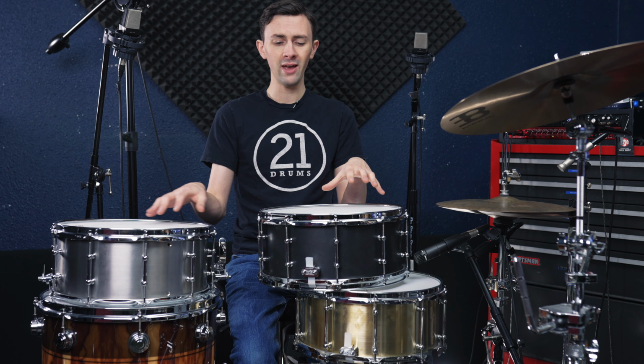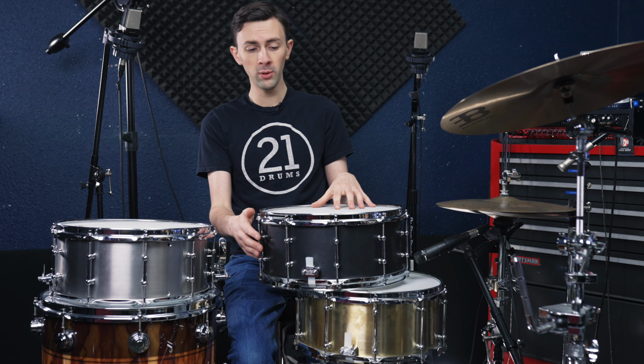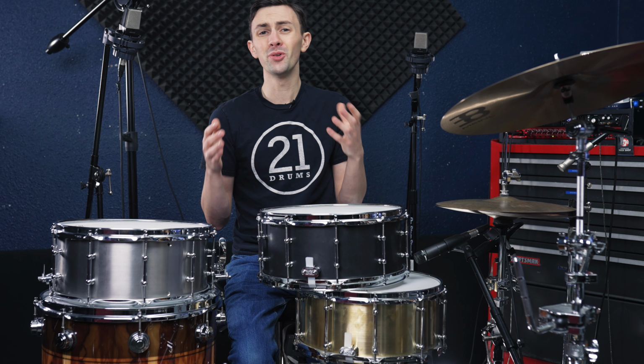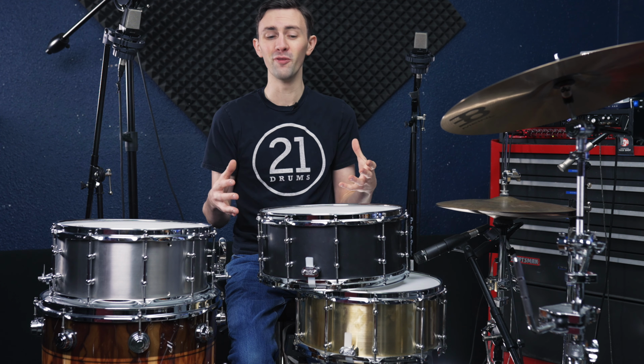These three drums all have 10 lugs, although I know Greg will make 8 lug drums. They all have tube lugs, triple flange hoops, and Dynamite throw-offs. And there's really not much else to say about these drums. They are just thick cylinders of metal with hardware put on them, and they sound amazing. So let's stop talking about them and let's hear them.